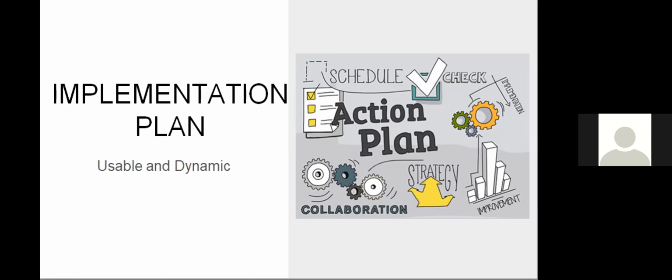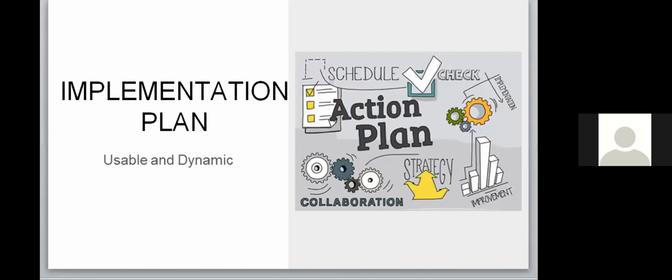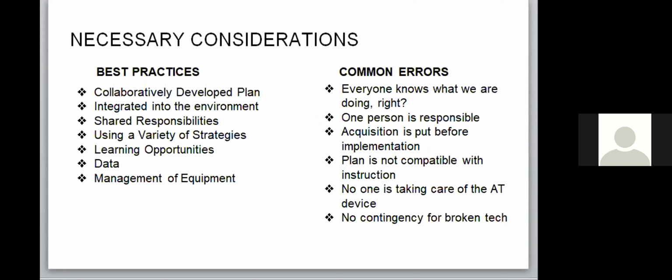So as we go into an implementation plan, we need to make sure it's usable, meaning that it's possible to do, and that it's dynamic, because our first plan is not always the end-all be-all. There are some best practices which come from QIAT as well as from Ed Tech Points, another great resource on assistive technology. And it really kind of splits between what are our best practices, and I really always love reading through the common errors, because sometimes that could be helpful in figuring out what did we miss. Maybe that plan is not compatible with instruction. Okay, why isn't it working with the instruction that's happening for the student? What can we do to make it compatible?